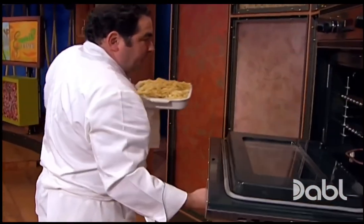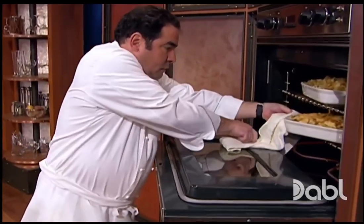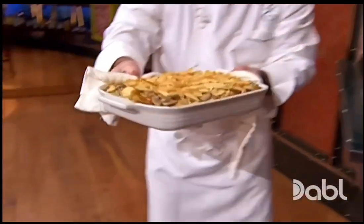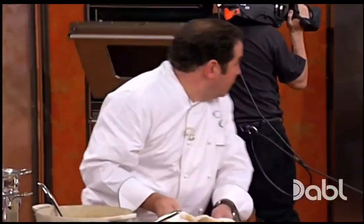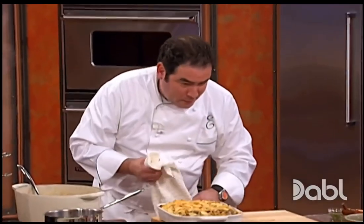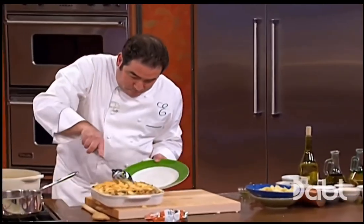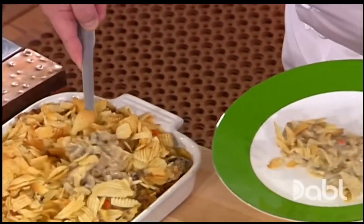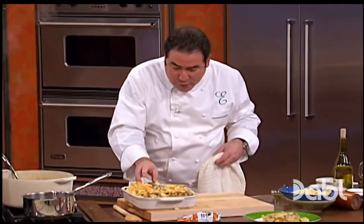This goes into the oven for about 15 minutes, and look at this. Oh, did you mind closing the oven? Thanks, buddy, appreciate that. See, and you spoon some of that in there with the potato chips. Oh, yeah. Oh, there you have it. Tuna tetrazzini, okay, folks?